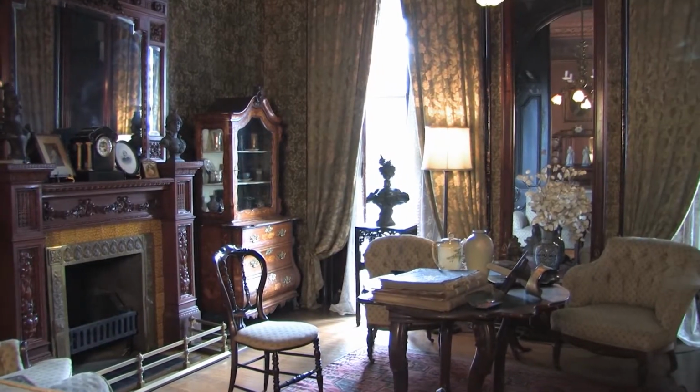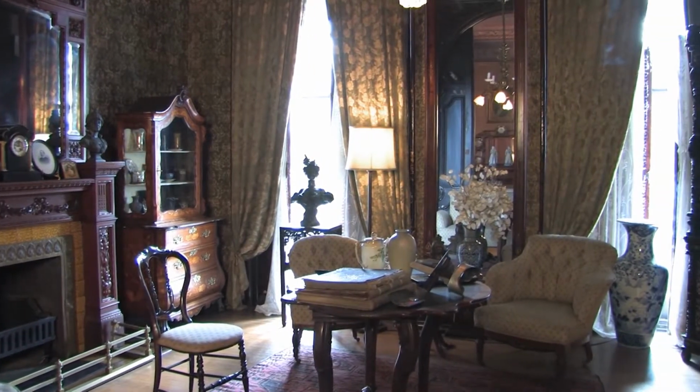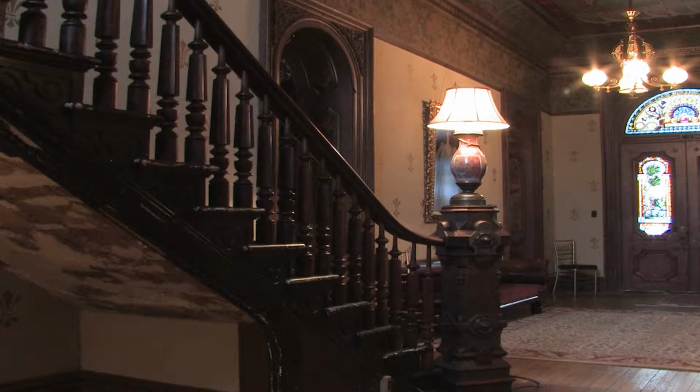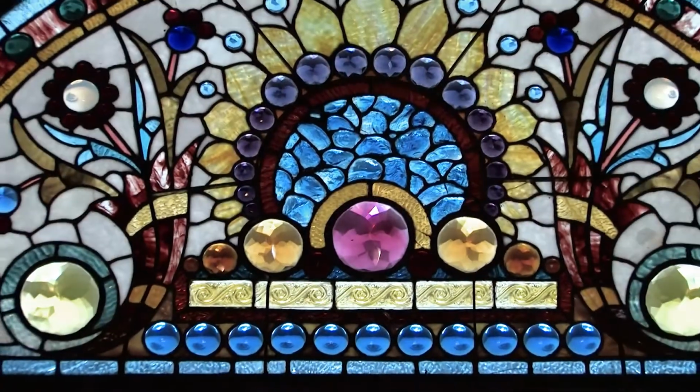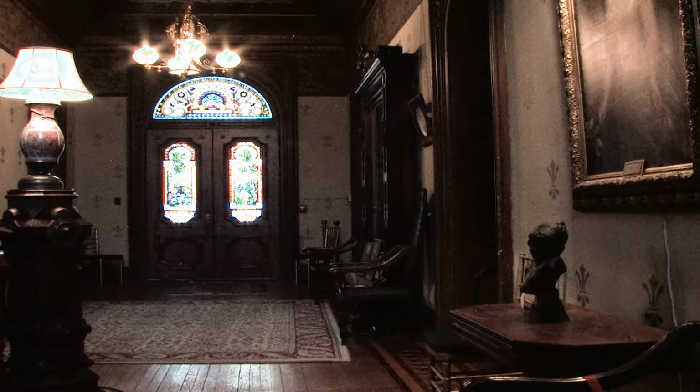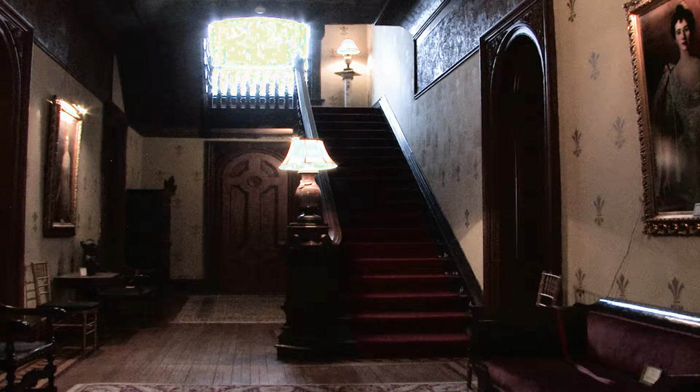It's remarkable to find any Victorian-era home with so many of its original fixtures intact. I guess one of the most striking things is when you first come into the house, the entry doors themselves, the stained glass windows are from the World's Fair, from Chicago. And when you walk into the entry hall, the grand hall, this is where in Victorian times you show your prominence, and it sets the tone for the house.